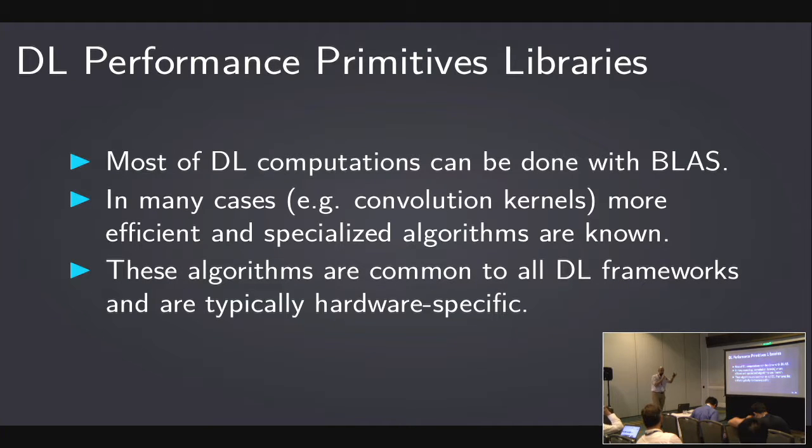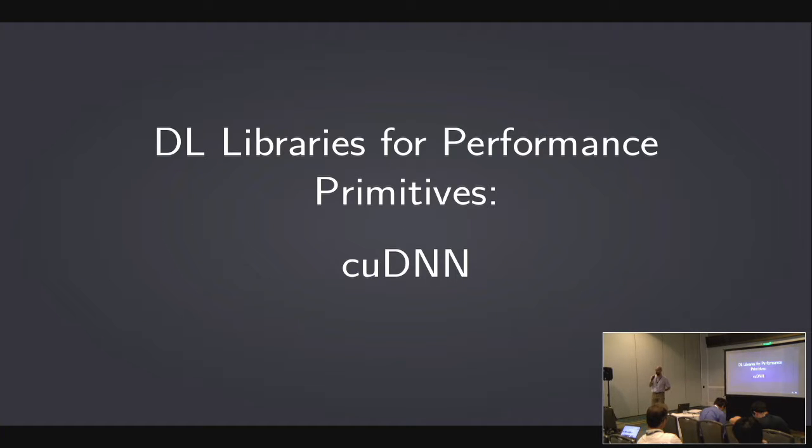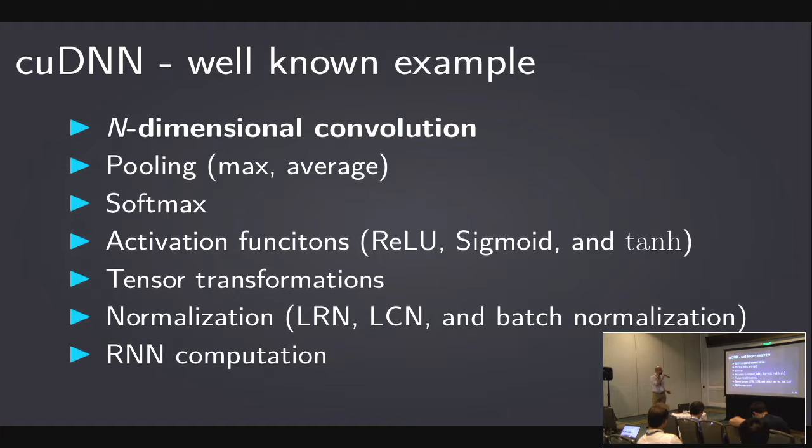And as I said, typically there are primitives which are used in deep learning frameworks, like convolutions and LSTM cells, for which optimized implementations are typically hardware dependent. And you probably know cuDNN. It's probably a very widely used library of deep learning primitives, maintained by NVIDIA and used by many frameworks, right? And it has all these kernels like convolutions, pooling, activations, etc.